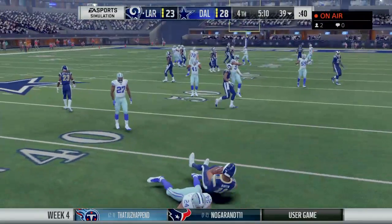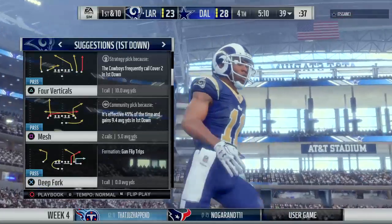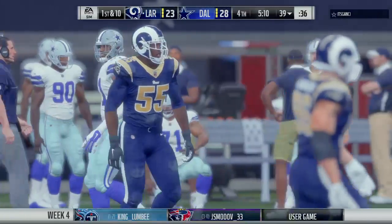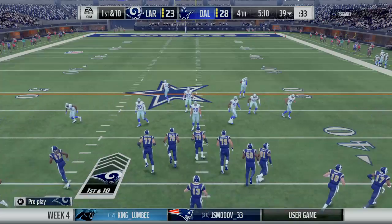A 40-yard punt, no return. And the Rams will go on offense here with a 1st and 10. And now out on the field, here comes Los Angeles. They had to go a long way on their last drive to score the touchdown. This time they get at least a little bit more of a cushion with field position.